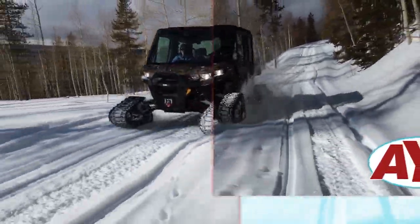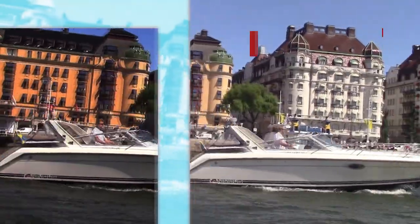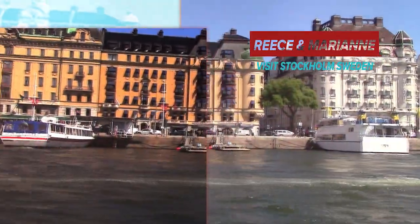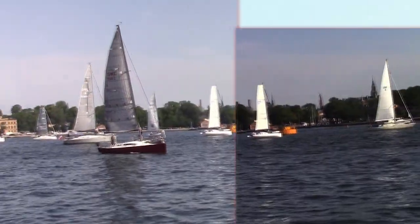Then we're going to follow a Utah family as they head up into the mountains for some winter fun at the cabins at Bear River Lodge. Finally, Reese and Marianne are going to show us a city with rich history and distinctive architecture as they show us around the town of Stockholm, Sweden. It's all sailing your way right now.